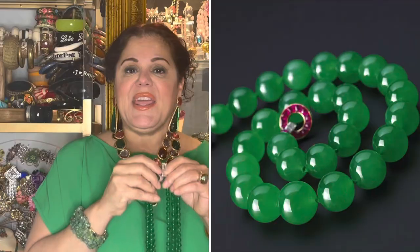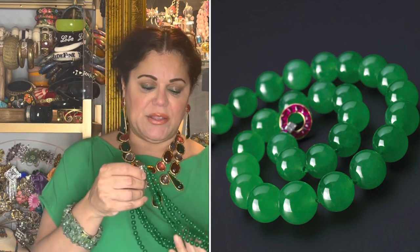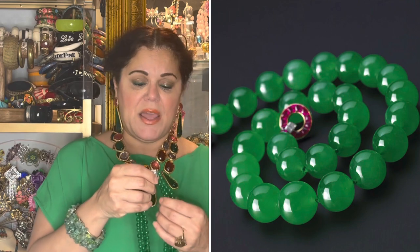Now, of course, this is not real. If it was real, this would probably be a multi-million dollar stone. This sort of reminds me of Barbara Hutton's amazing multi-million dollar imperial jade necklace that was just to die for.